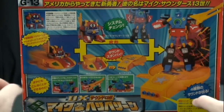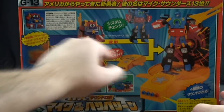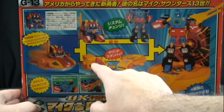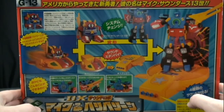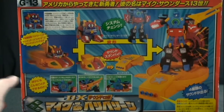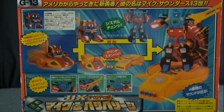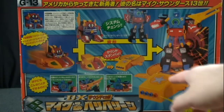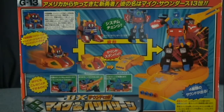Spin it to the back. We have his bio, and then you have his other modes. And I believe his flying vehicle is called the Barbarian. I could be wrong. If I am, just correct me and put it in the comments below, and that would be much appreciated. But you can flip it upside down, and it becomes his little soundstage, which is called Studio 7, which is a nice nod to the actual producers of the show. It does have electronics, and he does have some other accessory pieces.